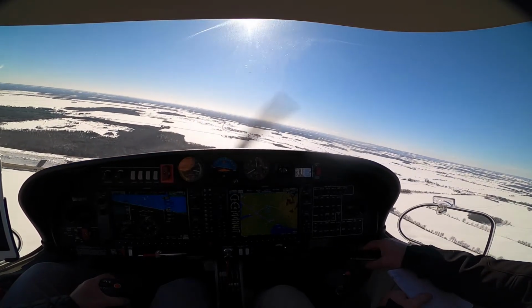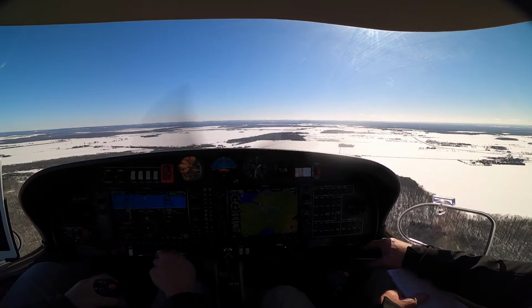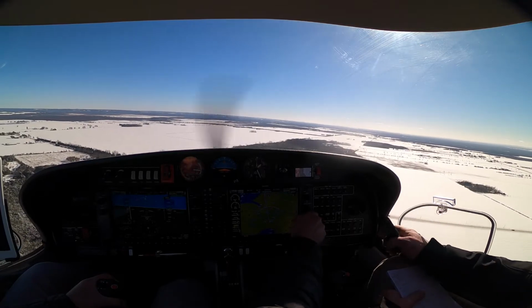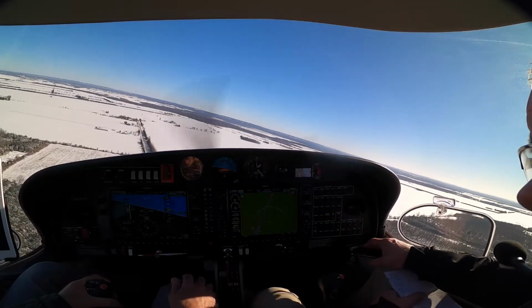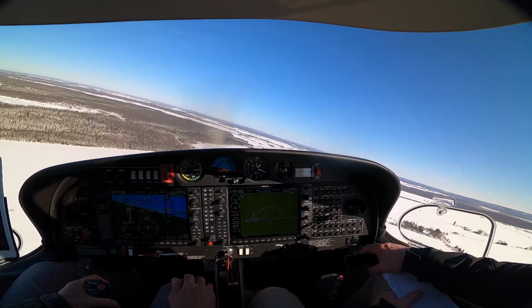Edenville traffic, Echo Yankee Zulu is in the left downwind for 3-1, Echo Yankee Zulu. Flaps are down, fuel pump is on, lights are on. Edenville traffic, Echo Yankee Zulu is turning left base for 3-1, Echo Yankee Zulu. Now we're turning our base. Edenville traffic, Echo Yankee Zulu is turning final for 3-1.